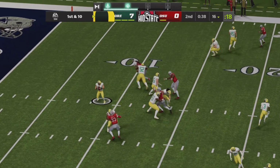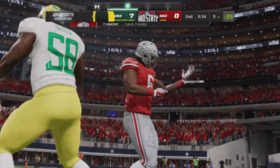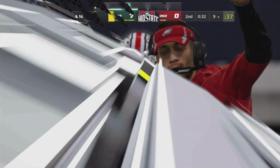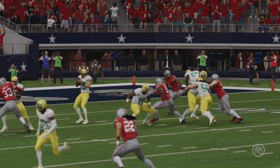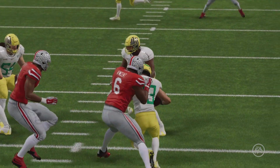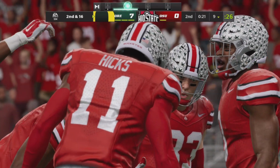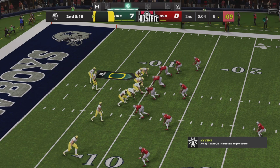On 1st and 10, Fitzgerald. Now the pressure comes and he goes down. Just inside the 10, back at the 9. That sack was by Isaiah Oliver from his cornerback position. It seemed like he kept going through those progressions, and I thought he might dump that underneath, but he couldn't get rid of the football in time. And I have to wonder if he was thinking while he was back there, I wish there were a lot less progressions on this play, just someone that I can dump the ball to and get it out of my hands. Protection certainly going to need to be a bit better here on 2nd and 16.